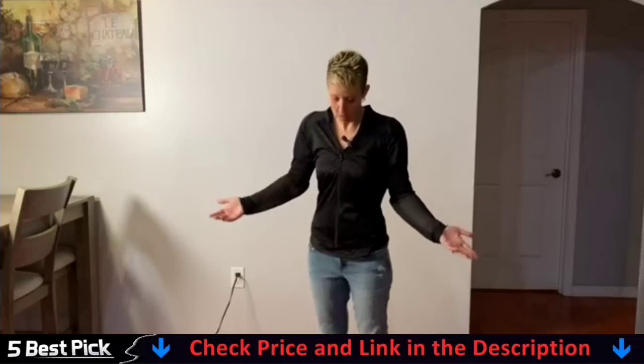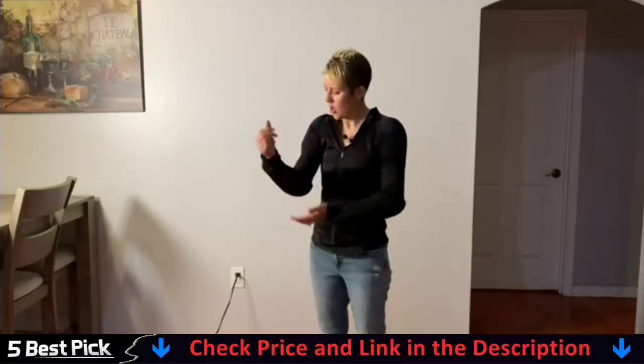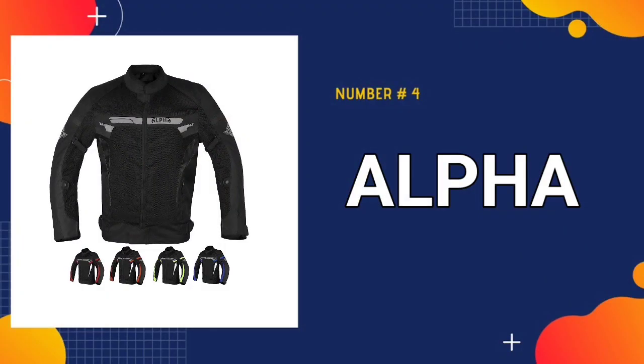Durable mesh fabric and high-impact plastic injection molding, full zipper front closure, adjustable straps, high-density foam filled with high-quality and comfortable adjustable elastic hook ring closing safety joint, removable spine and tail armor protection, wide elastic waistband hook and loop adjustment. Number 4 on our list is Alpha Cycle Gear Motorcycle Jacket Mesh CE Armored.